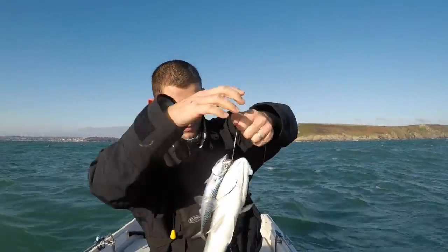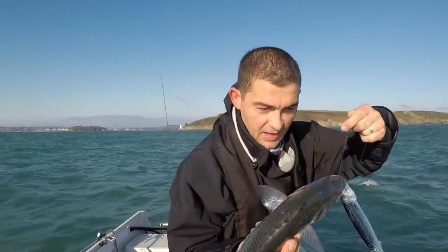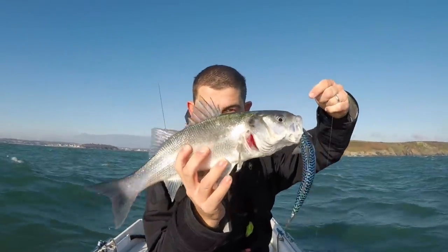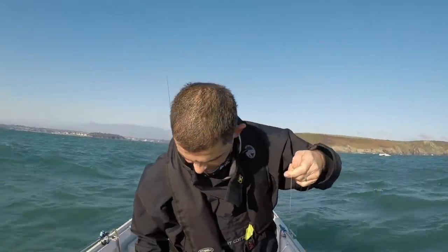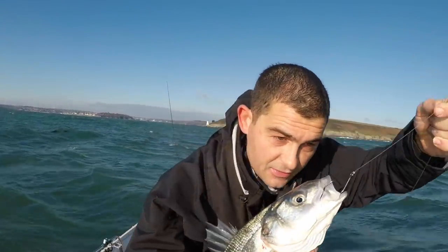There, look. Perfect as designed. There's the live bait mackerel. There's the bass. Oh, it's come off. See there, look, perfectly the circle in the side of its mouth.